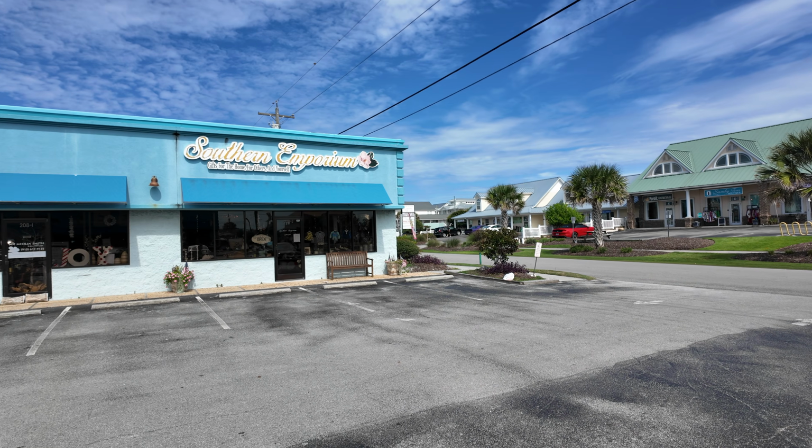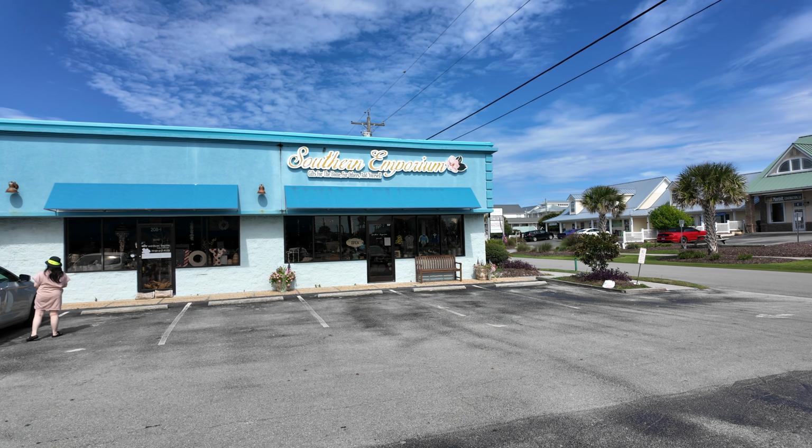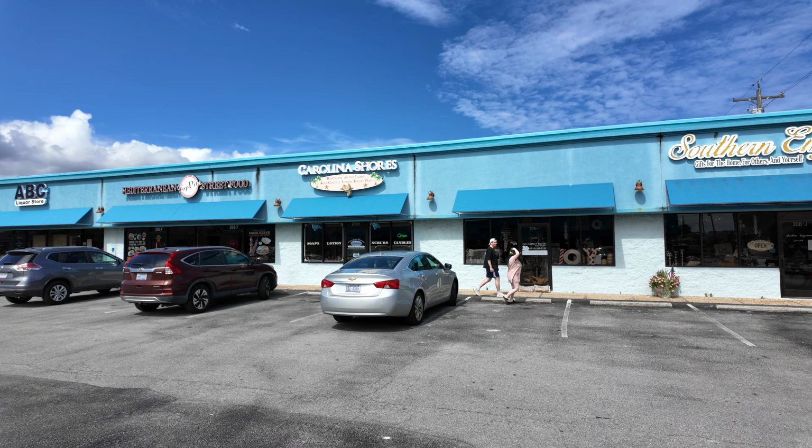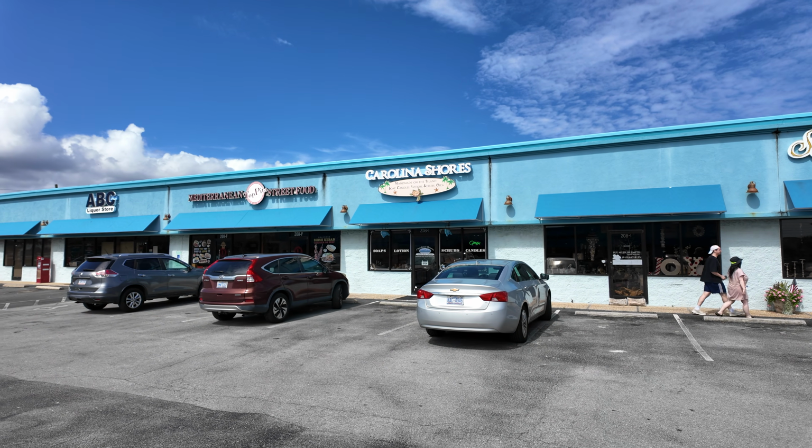All right, now I made my way to the opposite side of North Topsail Drive. And they have more storefronts over here. Right here we have Southern Emporium, gift for the home, for others and yourself. Carolina Shores, handmade on the island, soap, candles, and lotions.